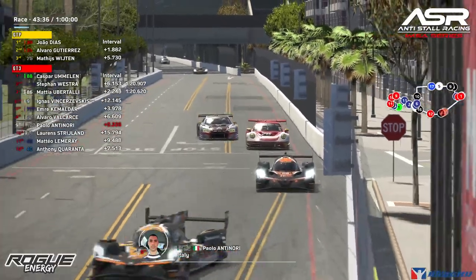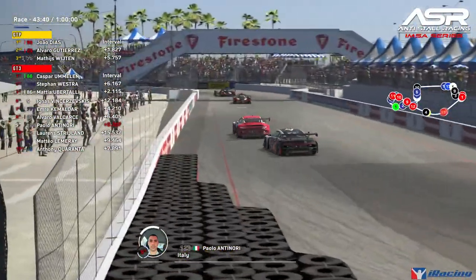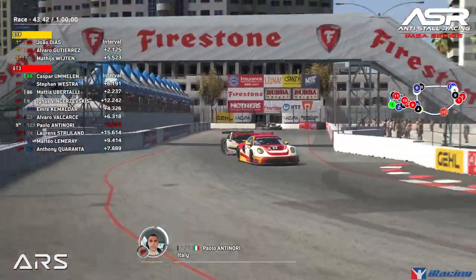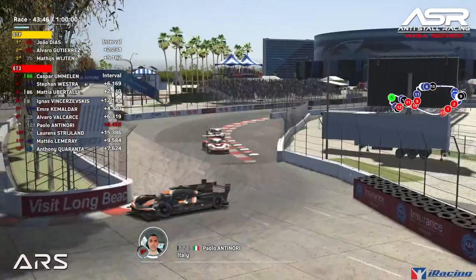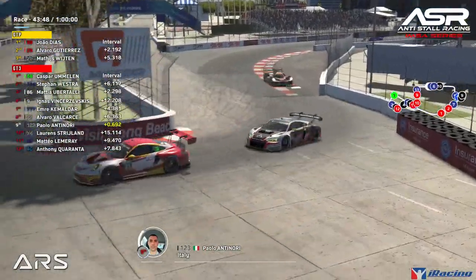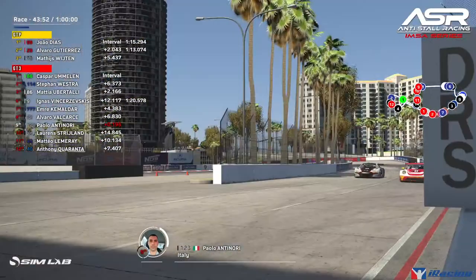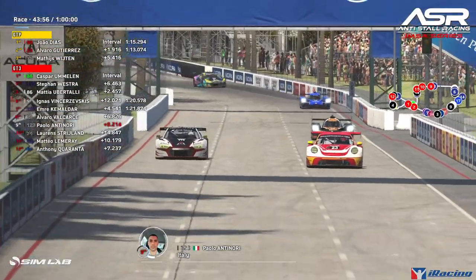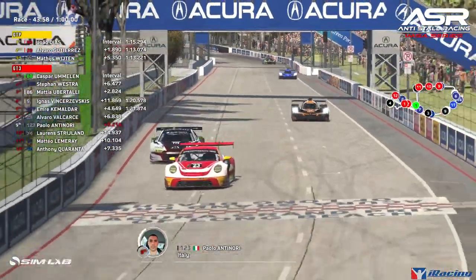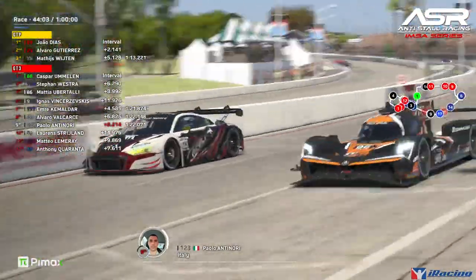I think we're about to see a move. Antonori thinks about it, but backs off. This is the battle for P8 in GT3, P7 in GTP Pro. We've got an Am Ignis still slot, and ahead of him, he's going to go for it. He's a bit deep. It's going to be a drag race down to turn one. Porsche, I think, just got the drive out. Yeah, it did, it just got the drive out of the corner.